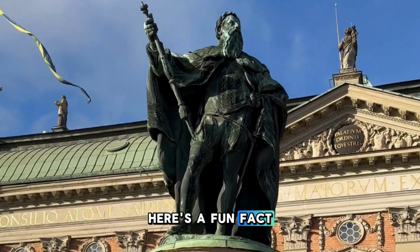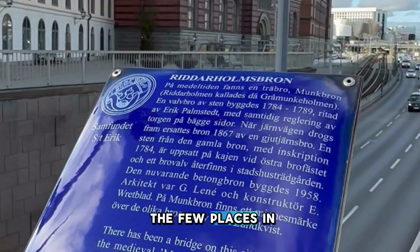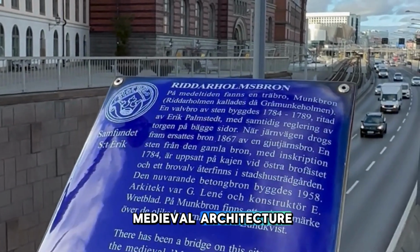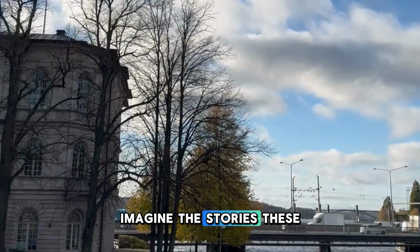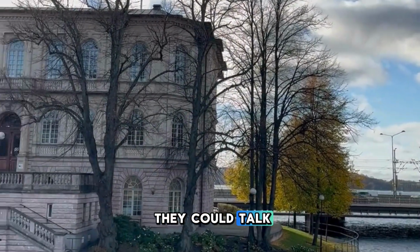Here's a fun fact. Gamla stan is one of the few places in Stockholm where you can see medieval architecture, which dates back to the 13th century. Imagine the stories these walls could tell if they could talk.